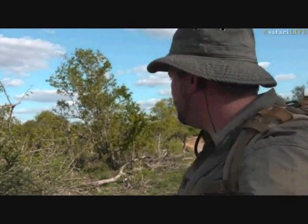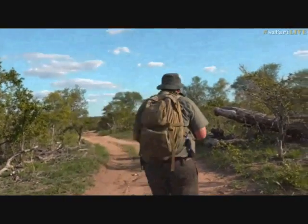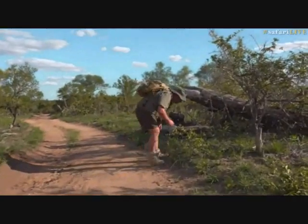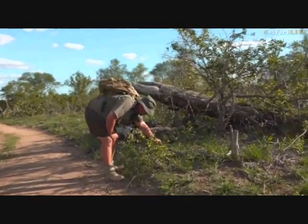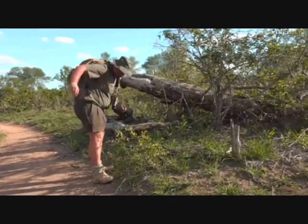The thorns of the knobthorn get harder with age, and they're softer when they're young. Well, we are lucky. I just walked past a younger knobthorn, so let's get one of those thorns and compare it to an older plant.